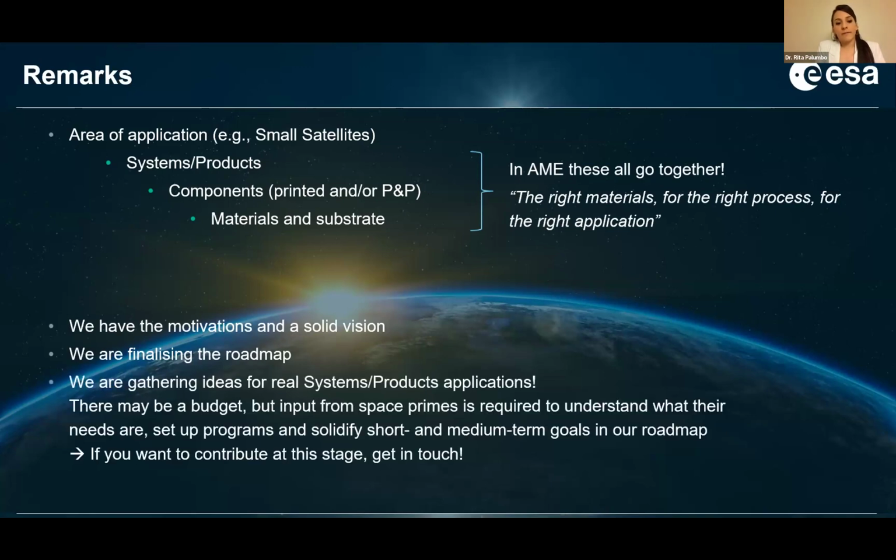And right now we are in a phase where we are gathering ideas for real systems, products, applications. So we are very much open to input. There may be a budget, but we need input, especially from space primes, to understand what the real applications are in terms of systems and products that they see or that they would need to set up programs and solidify the short and medium term goals in our roadmap. So if you want to contribute at this stage, defining where we're going to head in the next few years, do get in touch.